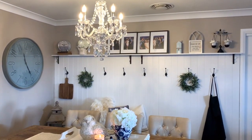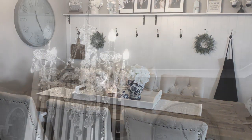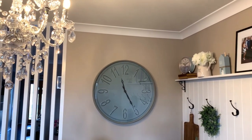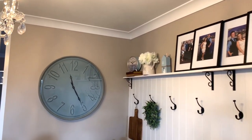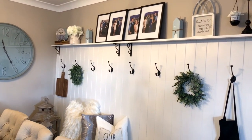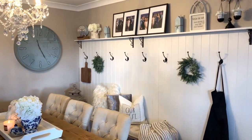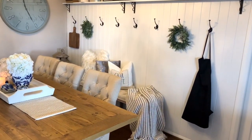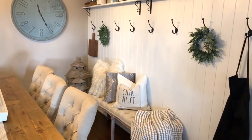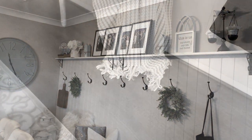Now, if you've been following me for a while, you know that I do all different looks in my dining room. But guys, I just didn't feel like I got it right. Over the years, I've changed out many things, but I just had that vision and I wanted it to come together. And guys, this is it. Decorating doesn't happen overnight. Sometimes you have to change things out, move things around until it comes together. And this is exactly how I envisioned my dining room to be. And I'm so happy with it.